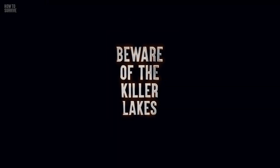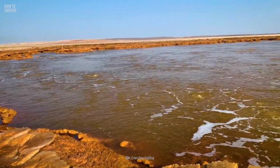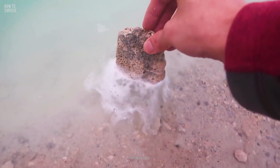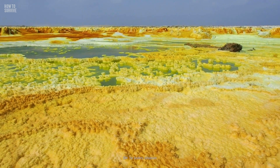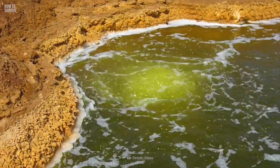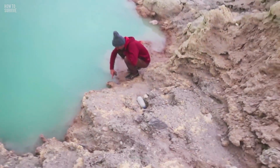Step 3. Beware of the killer lakes. Some of these bodies of water not only have temperatures reaching 100 degrees Celsius, they are also very acidic. Insects and birds sometimes drink the toxic water or inhale the carbon dioxide-rich air surrounding these springs and die as a result. Watch these lakes and geysers from a safe distance. You could slip and fall into them if you get too close.